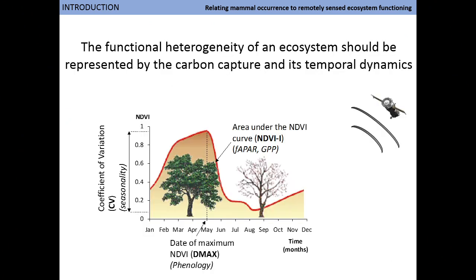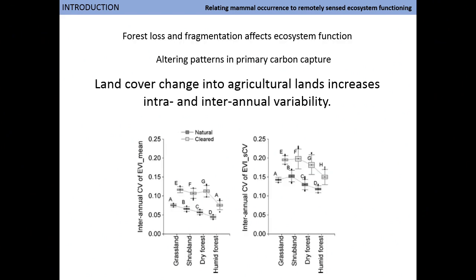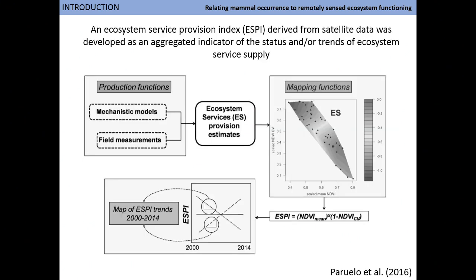The functional heterogeneity of an ecosystem should be represented by the carbon capture and its temporal dynamics. Forest loss and fragmentation affect ecosystem function, altering patterns in primary carbon capture, and land cover change into agricultural lands increases the intra- and interannual variability.